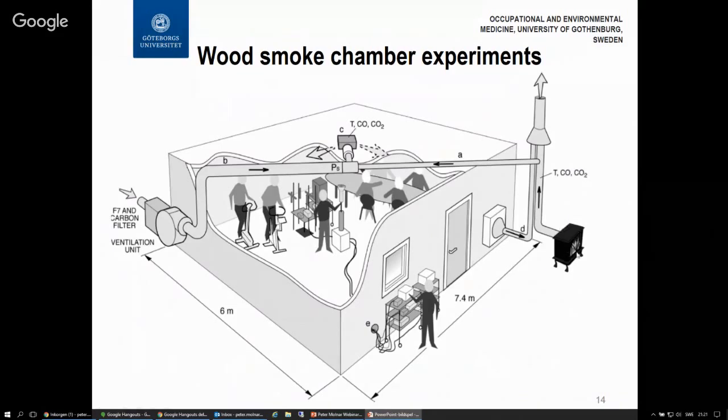We have a cast iron stove. You will see an actual picture of that one. We have the chimney coming up here, and then we take part of this chimney smoke and take it in here. From the left side, you see that we have a filter system, so we have clean air here, and we mix the wood smoke from the right with the clean air to get a fairly stable concentration in here. We also have a lot of measurement equipment in here to be able to both control the indoor environment and also to collect a lot of different filter samples for many various analyses.